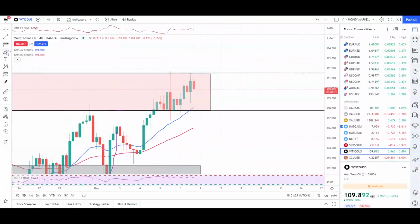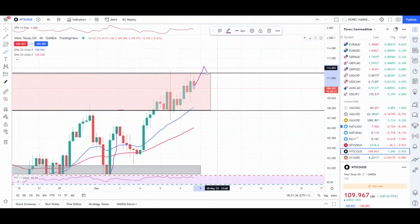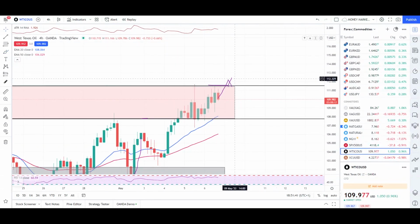108.588. Otherwise, if we have a break and close above this resistance zone, which is 111.516, goes down to 107.737, then we can expect a good push up from crude oil as well, which I will for sure update you guys once we have this sort of condition.